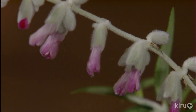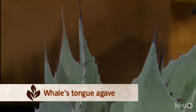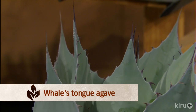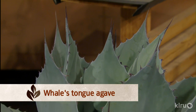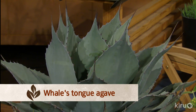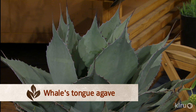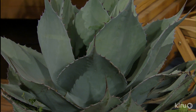Right. Now, behind that, we have yet another form of agave, and this is what we call the whale's tongue agave. I forget what the botanical name on this one is, but I like to think that would be a killer whale's tongue, because that looks pretty well armed. Well, that's a really nice one. It's a smaller agave, about 4 feet, bigger than the parryi, for sure. But also a really wide leaf, so whale's tongue.